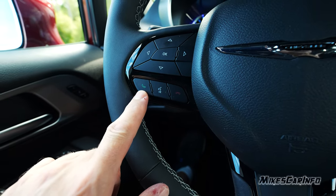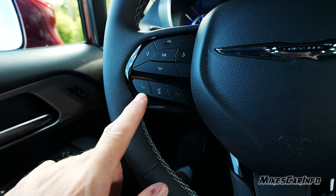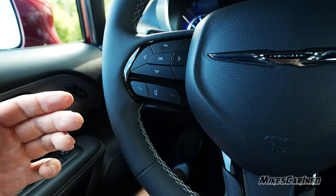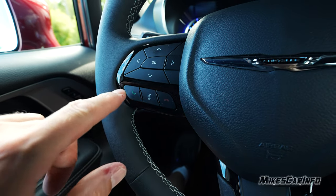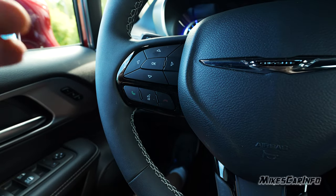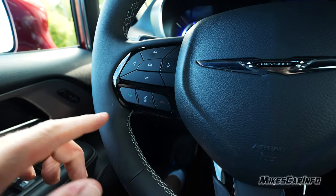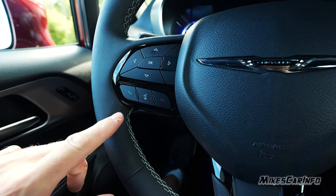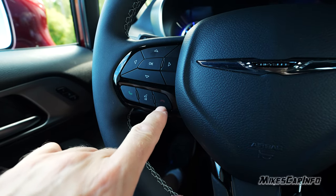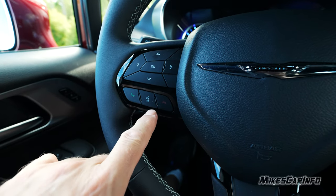Some vehicles have just one button where you press the button to answer and press to hang up. The only problem with that is if you press the button to hang up, thinking you're hanging up, and somebody else is calling at the same moment, you're actually answering another call and you don't even realize it, and you're putting the other person on hold. So it could potentially be a little aggravating on those rare occasions. With clearly defined separate buttons, you know for sure you're hanging up and you know for sure you're answering. And then you have voice recognition.